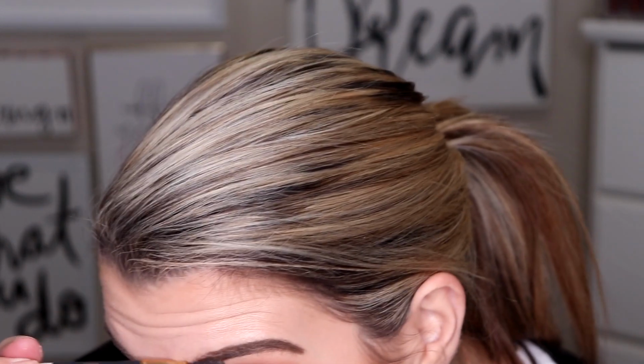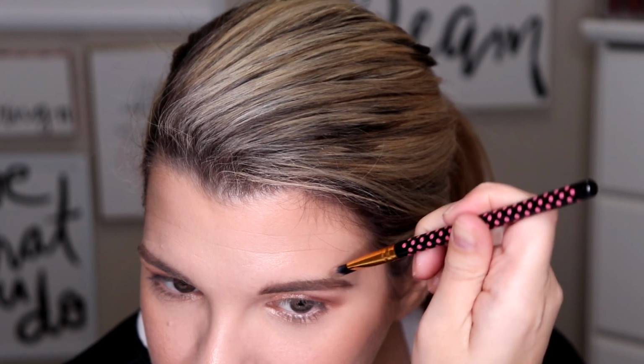Y'all see that? And I'm going in super light. This is definitely not light brown. Oh my gosh, it looks like my eyebrows are stamped on. This is horrible. I'm just going in with this brush and trying to shape.